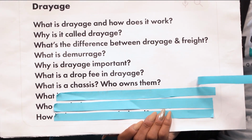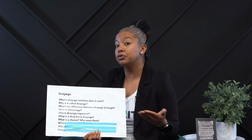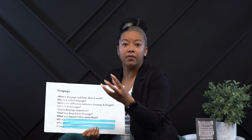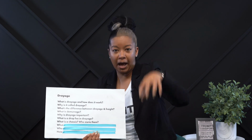Our next question is, what is a chassis and who owns them? So a chassis is essentially the underbody or the underpart of the actual truck per se, or the container. It's what the container sits on. Pickup trucks have chassis. Your 53-foot dry vans have chassis. So carriers, drayage carriers don't own these chassis typically. The majority of carriers do not own a chassis. So the carriers actually have to rent these chassis from the depots, from the terminals, from the ports. They'll go and pick up that chassis, and then once they're at the port and they've got the chassis hooked on, that's when a crane's gonna come over and load that container on top of the actual chassis.